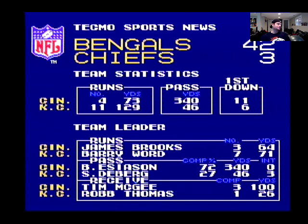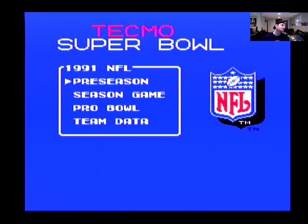All right, so had a little bit of a run game. James Brooks, 64 yards. Boomer Esiason tore up 340. And Tim McGee with 100 yards receiving. So yeah, we took a look at the Cincinnati Bengals today.